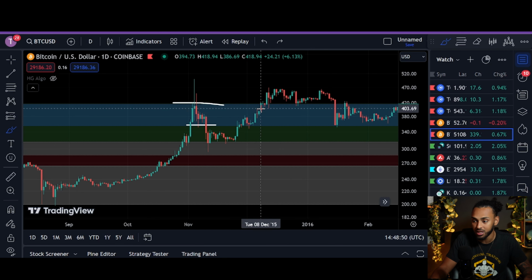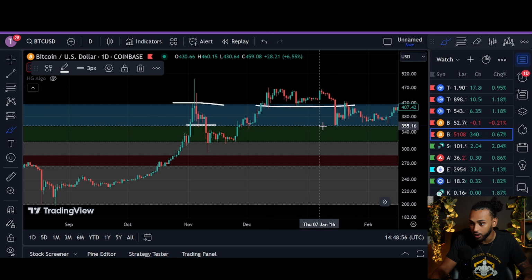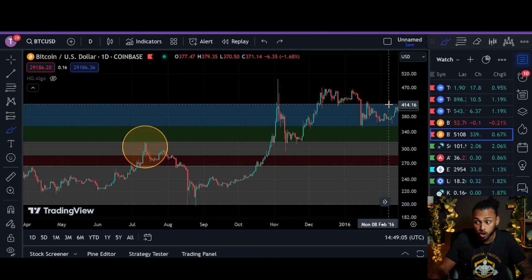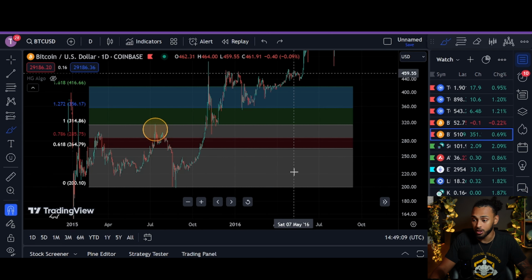Where do we run into some resistance again? Where do we start to try to find this thing? Let me move this out of the way. There we go. Where do we start to try to find some support again? Here and here, 1.618, 1.272. Interesting, right? Consistent interaction, extremely predictable, based solely off of this move. Interesting, right?